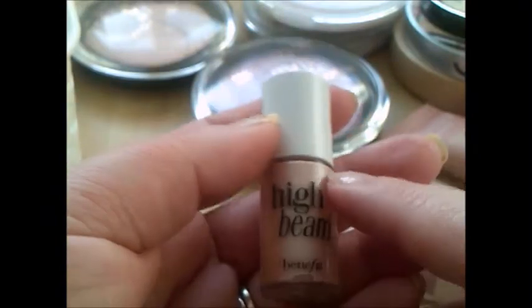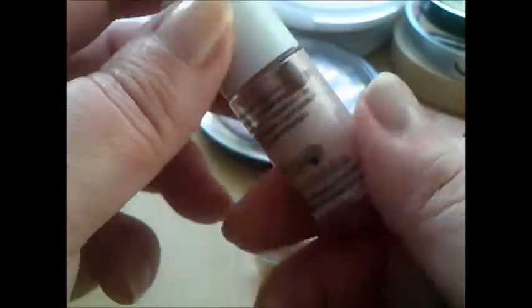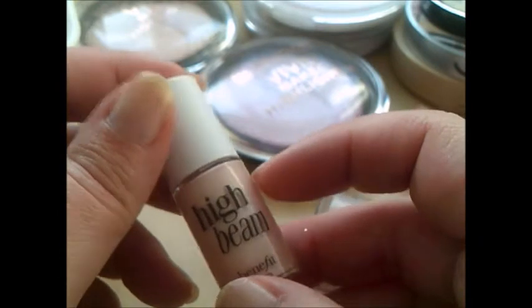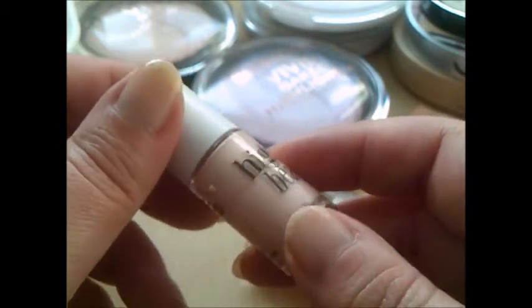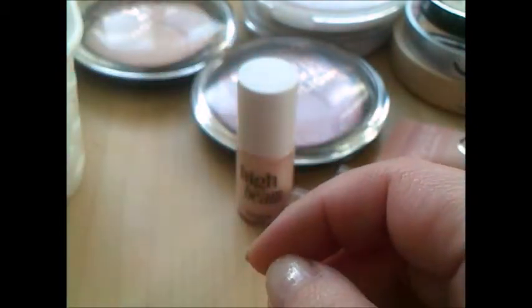Then I have the Benefit High Beam. This is just a sample size. Barely use this, because I don't know why I bother with cream highlighters, because I don't know how to use them, but I seem to have collected quite a few cream highlighters.